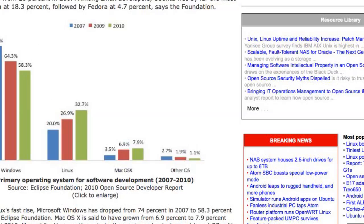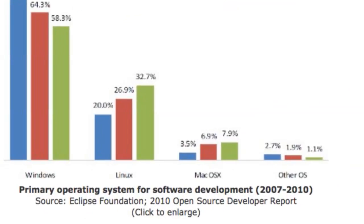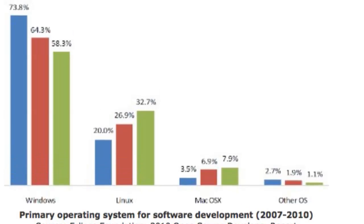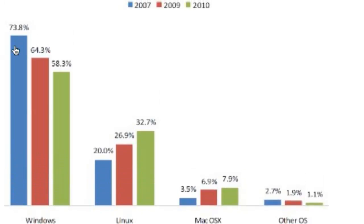Check it out. We always love charts. Check out this pretty chart here of primary operating systems for development between 2007 and 2010. Now, this survey again is being conducted by what I believe is the Open Source Developer Report, which is done through the Eclipse Foundation. What is the other OS down there? BeOS? I don't know. So here's where it clocks in. In 2007, Windows owned 73.8% of the developer market that was surveyed. That's about right. In 2009, 64%. In 2010, 58%.